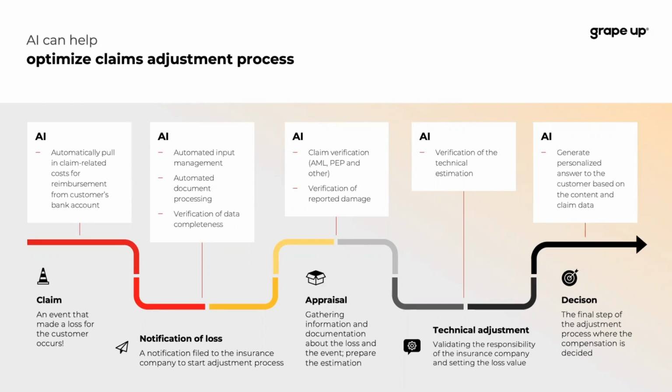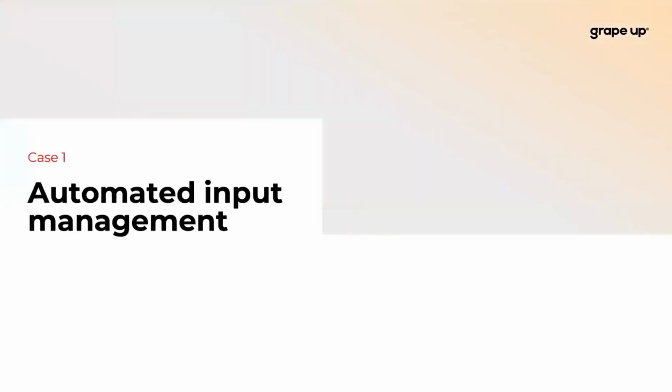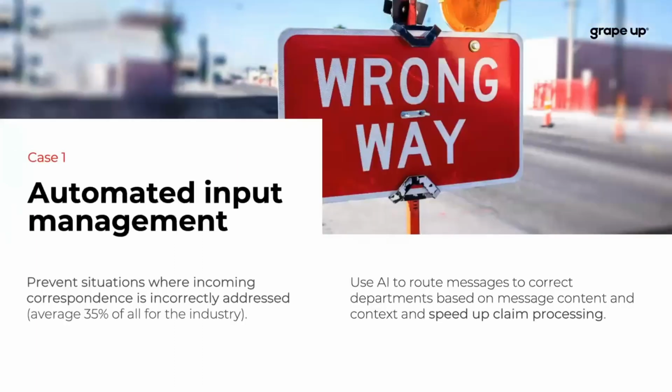Let me describe a few examples of potential AI application to claim adjustment process in more detail. The incoming correspondence related to claims is very often wrongly addressed. Statistics show that on average 35% of messages is incorrectly addressed. For example, they are sent to a generic corporate inbox, to some other person, or sometimes even to an entirely different department. That causes a lot of confusion and requires time to reroute the message to the correct place so that it can be appropriately processed.